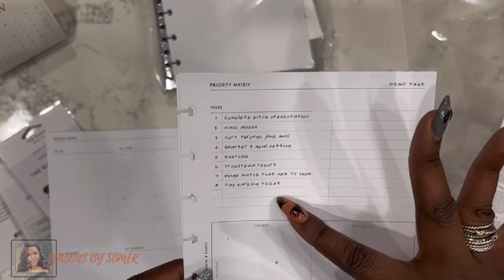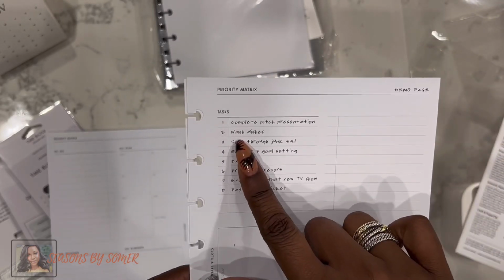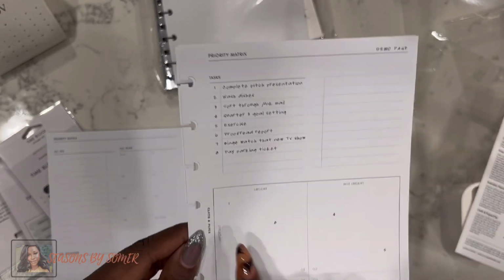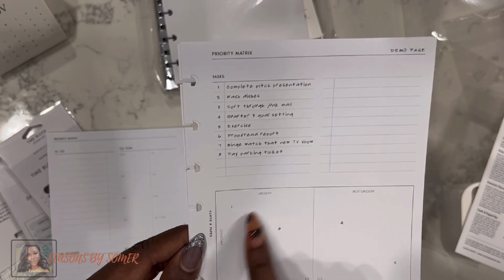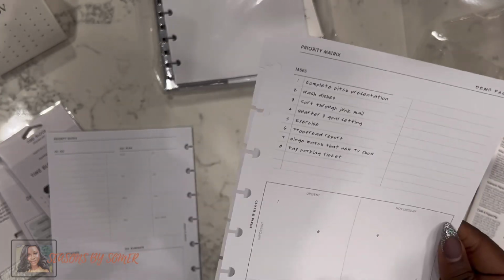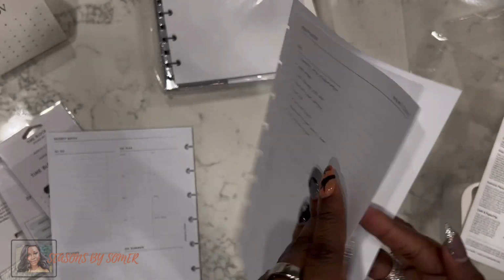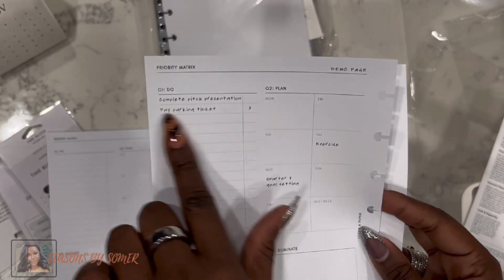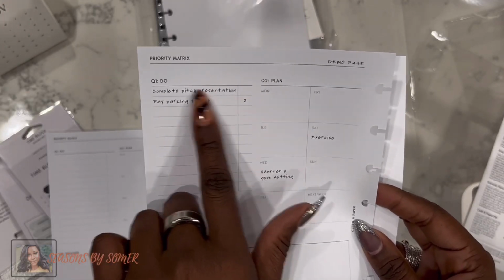They include both work goals as well as maybe personal or home goals. So number 1, complete the pitch presentation. This has been categorized in the important and urgent quadrant. And so from this priority matrix, we're going to take this over to Q1, quadrant 1 here, and we're actually going to do these first.